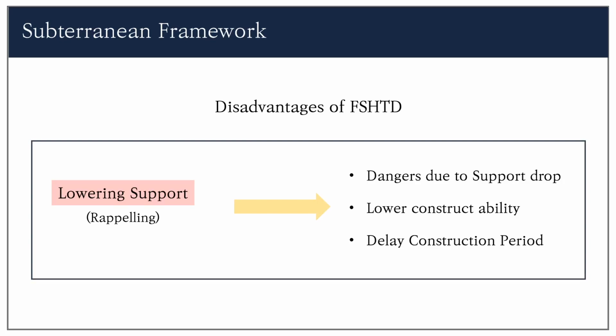The disadvantage of the method is lowering the support with the rappelling roof. Due to the support drop, it causes dangers to workers, and this method lowers the construction ability. It delays the construction period and also costs a lot.